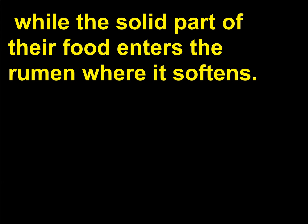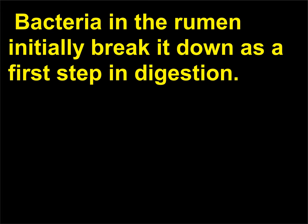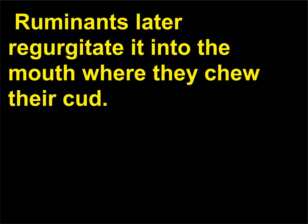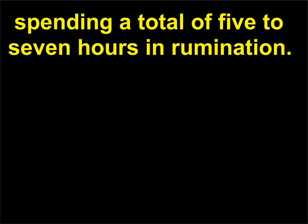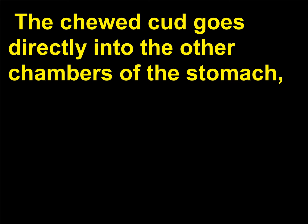Bacteria in the rumen initially break it down as a first step in digestion. Ruminants later regurgitate it into the mouth where they chew their cud. Cows chew their cud about 6 to 8 times per day, spending a total of 5 to 7 hours in rumination. The chewed cud goes directly into the other chambers of the stomach, where various microorganisms assist in further digestion.